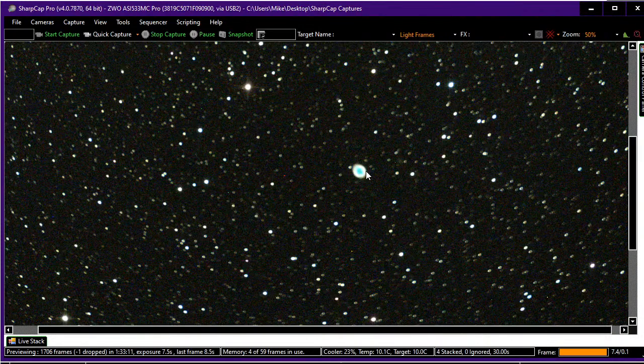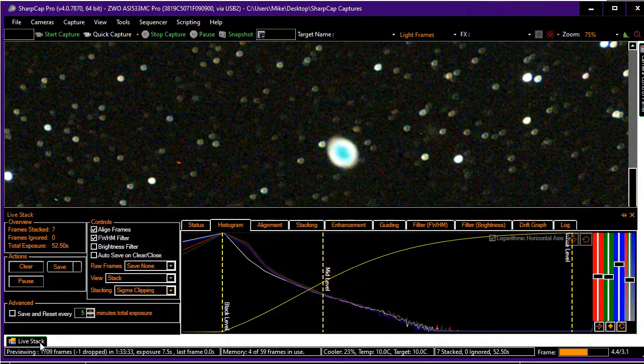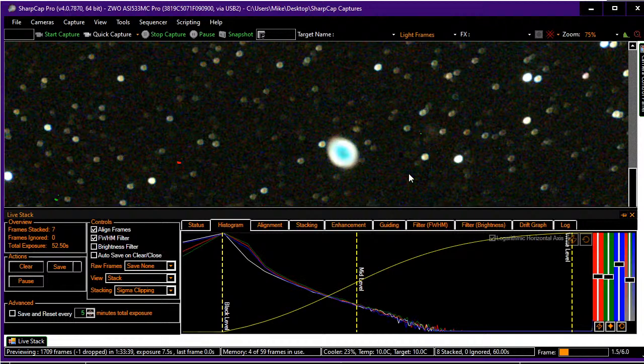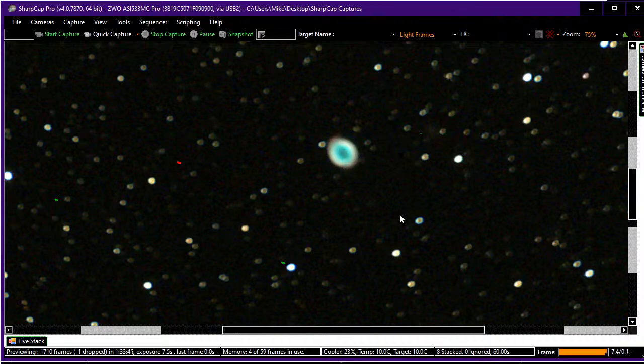Because of our cool weather pattern this week, its transparency is a little bit low. Sky is a little bit mushy, so we might not be able to resolve it, but there is a central star in here. Well, you're getting a dot in there. There is a central star in there. Other than that, it's just a nice little ring-shaped planetary nebula.